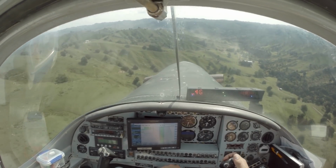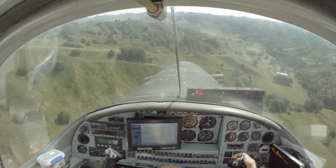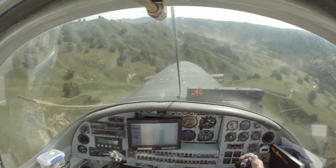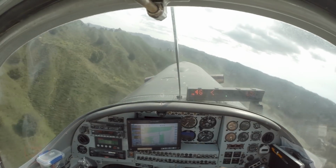Now also dual comm radios working near an aerodrome. We'll be listening out on the local chat frequency, and one of us, if we hear traffic, will make a call for both of us and then confirm it with the other pilot that you've made the radio call.